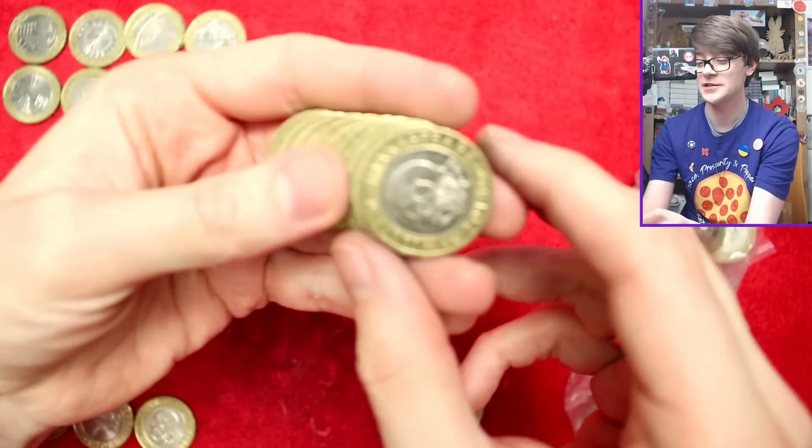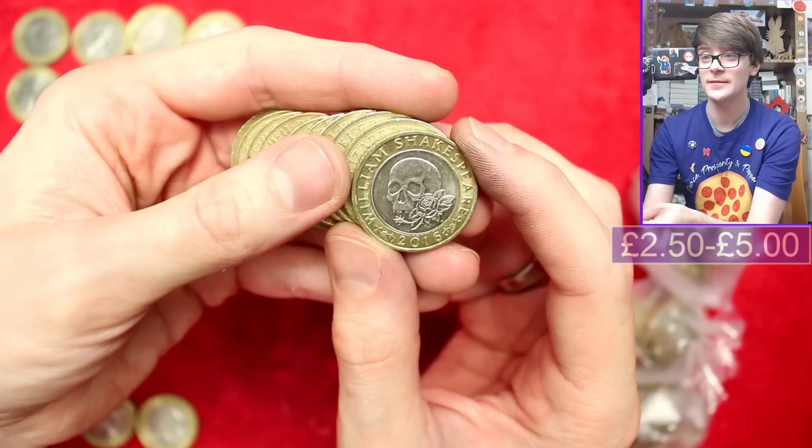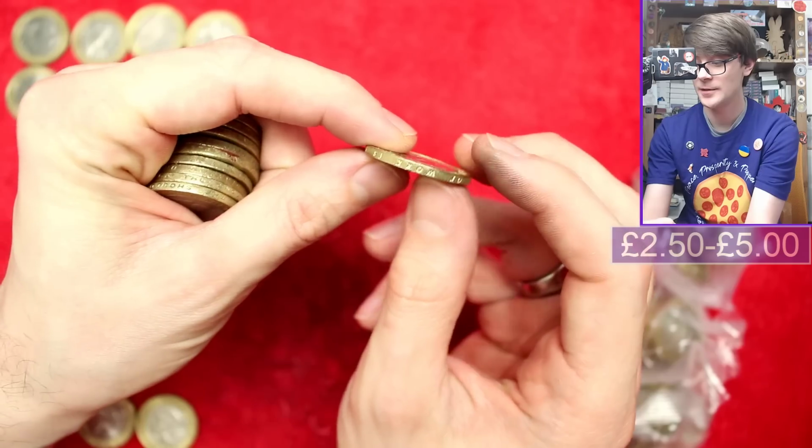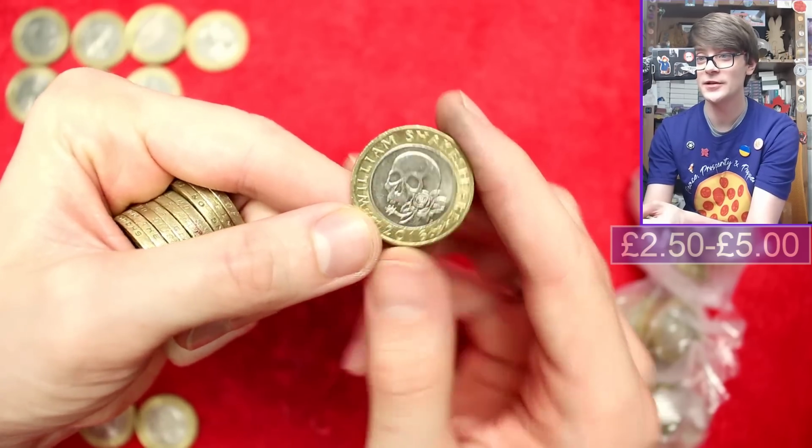We might find something spectacular. There we go, chance here. It's Shakespeare's Tragedies. Will it have an edge description error? "What a piece of work is a man", so no. It's still nice though, over face value.